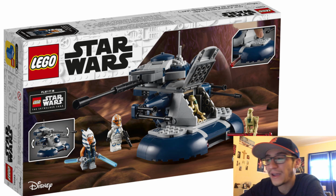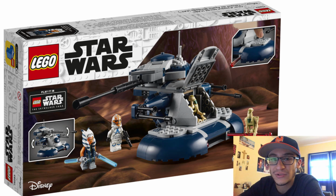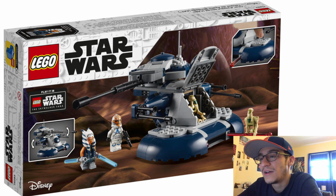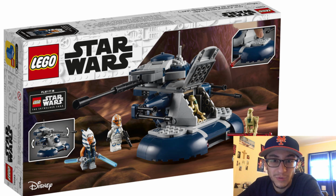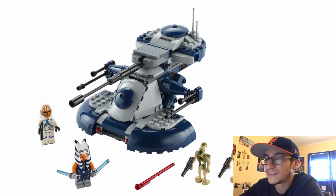However, none of us are going to wait. We all want that Ahsoka and the 332nd. The battle droids kind of stink. I don't like that design for the droids at all. I know some of you guys do, but I just personally don't. The AAT doesn't look good, to be quite honest. It looks just like the last one from 2015. But who cares? This is a set that no one cares about the vehicle. Like, we want those minifigures.